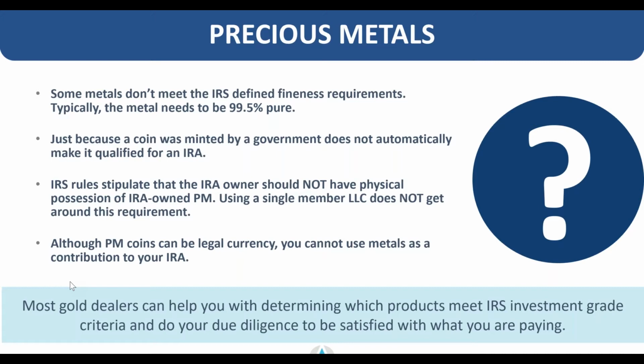So make sure that when you're looking to buy precious metals, you are buying a metal that would be approved under IRS guidelines. Just because a coin was minted by a government does not automatically make it qualified for an IRA. So again, when you're doing your due diligence to buy the metals up front, make sure you're comfortable and make sure you have the right metals that you're purchasing that aren't going to be disqualified as an investment through the IRA.